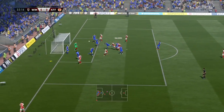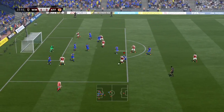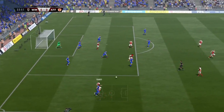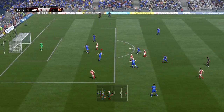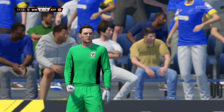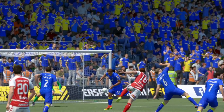Into the box by Eriksson. Holberg. Suarez heads clear. Comes out to Thorbjornsson. Eriksson. Suarez tries to get it. It's headed away by Charles. Elm shoots. It's blocked. Eventually, the deflection doesn't catch out James Shea. Puts it out for a corner for the Swedish side. And yes, I have looked up. They are a Swedish side.